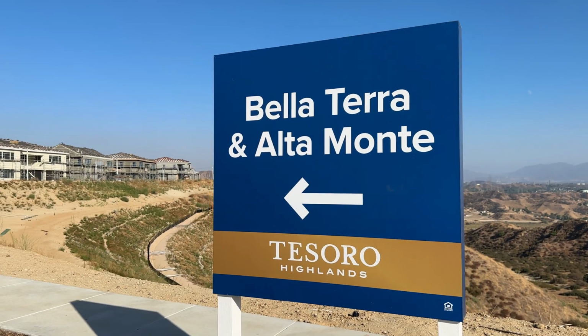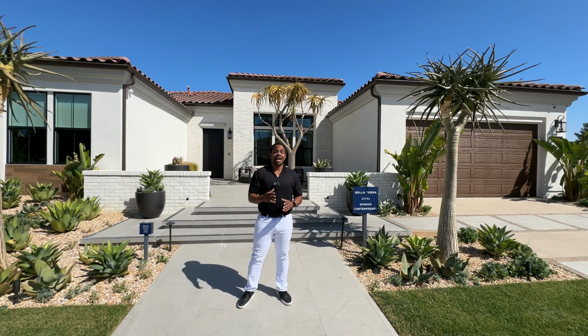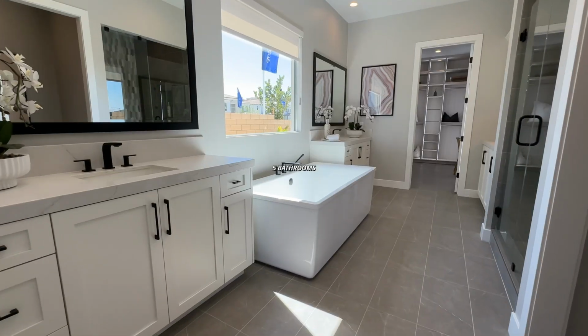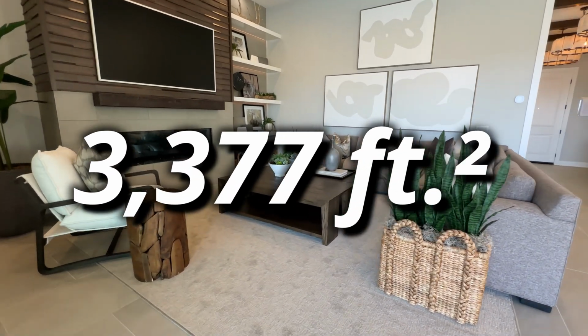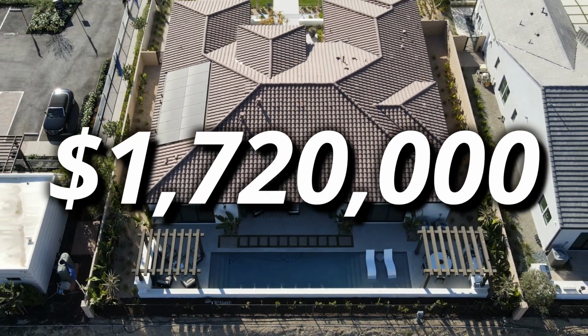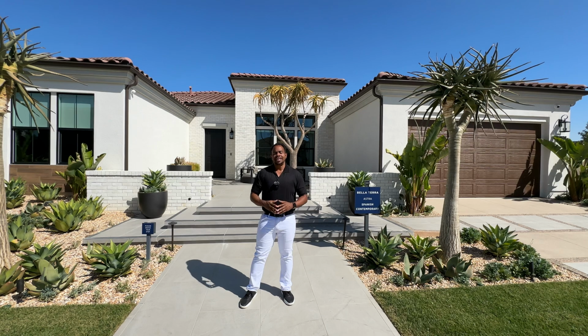Now, Toll Brothers has put together two different collections here at Tesoro Highlands, and today we're going to be looking at their Bella Terra collection. The home that we're going to be looking at today is going to be the Astra, and it's going to be their Spanish contemporary. This home can be configured in 4 or 5 bedrooms, 5 bathrooms. It has over 3,377 square feet of living space, and it has a starting price of $1,720,000.